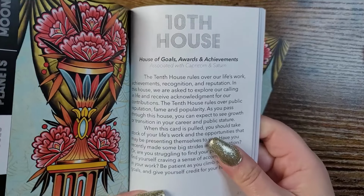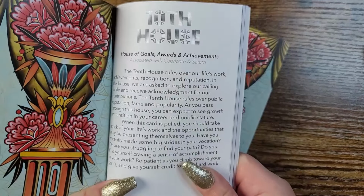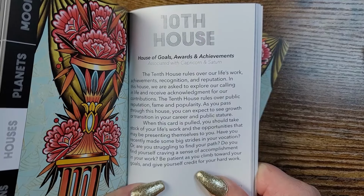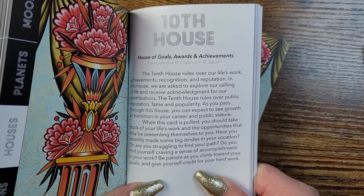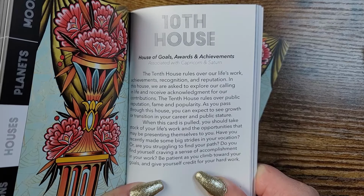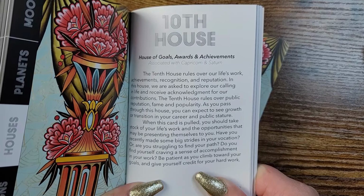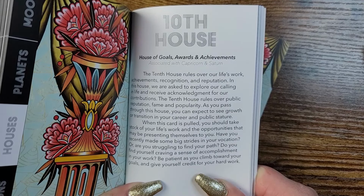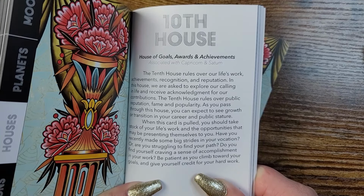All right, so we have House of Goals, Awards and Achievements associated with Capricorn and Saturn. The 10th house rules over our life's work, achievements, recognition, and reputation. In this house, we are asked to explore our calling in life and receive acknowledgement for our contributions. The 10th house rules over public reputation, fame, and popularity. As you pass through this house, you can expect to see growth or transition in your career and public stature.